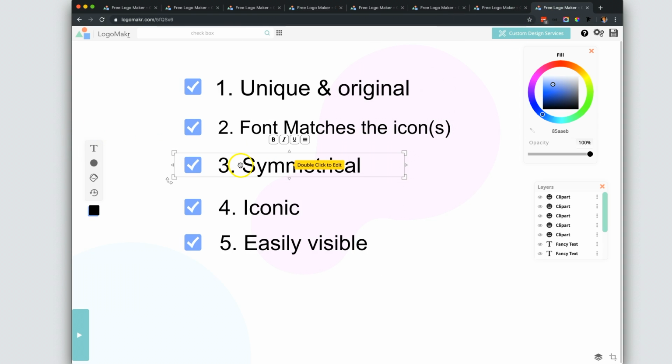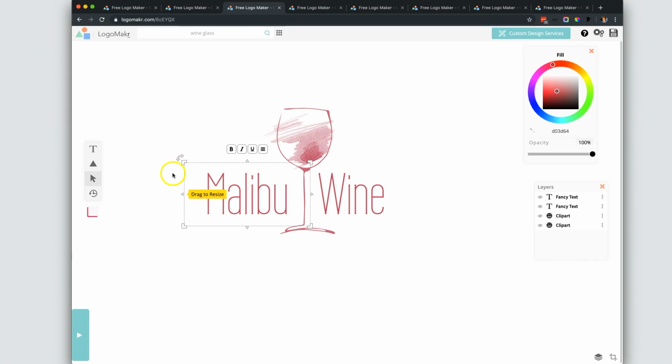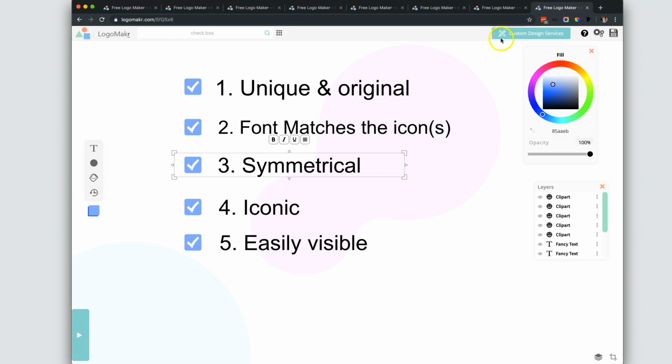And then very important, symmetry. If you're off, and I may be off on some of these, I've got to relook at these, then it looks weird. So if this is down or a little off, sometimes it's good, but you've got to use your eye and really do it. So I'm going to show you how to do that on this free platform.